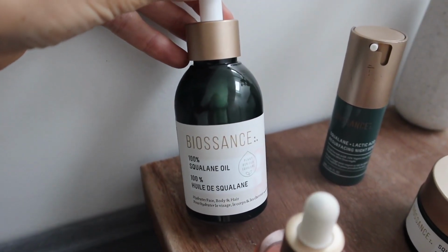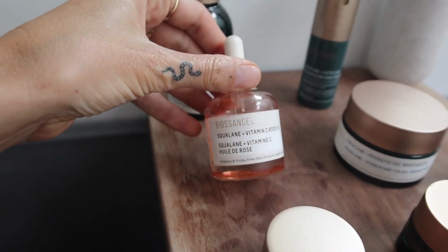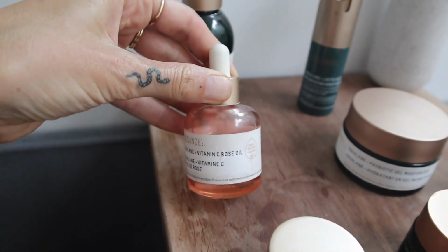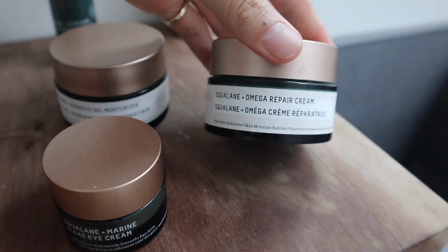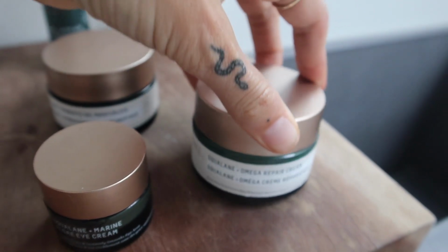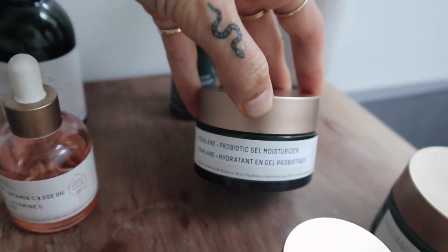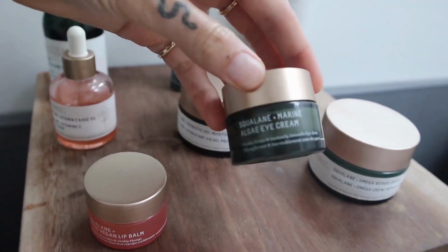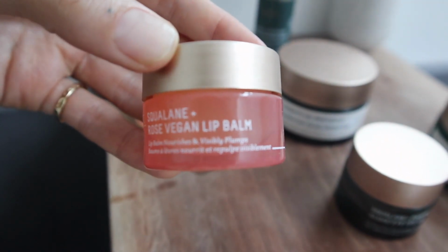So I start with the Biossance 100% Squalane oil, which is this one, and then the vitamin C rose oil. I love that one, that's a go-to. As well as the Omega Repair Cream. That one is just divine, but I use that one at nighttime before bed. I've got the Squalane and Probiotic Gel Moisturizer, the Squalane and Marine Algae Eye Cream, and of course, my favorite lip balm ever, the Squalane and Rose Vegan Lip Balm.